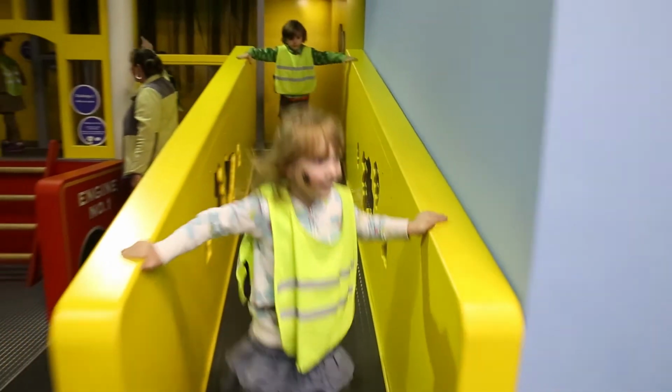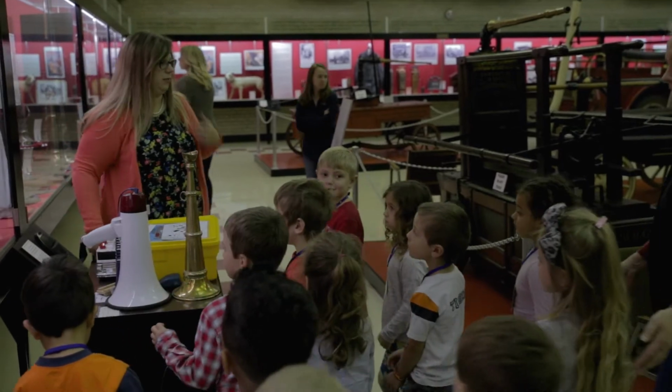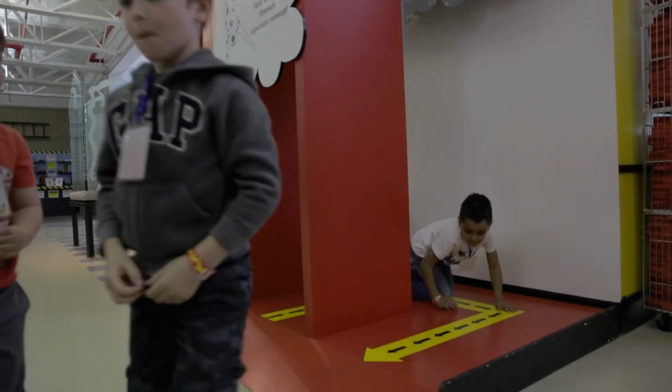First and foremost, actually, we had an incident a few years ago. A young girl came here to the museum. She learned about fire safety, and unfortunately a year later she had a fire at her house, and she was actually the one who woke up her family and alerted her family due to the smoke alarms and got them out safely, and she actually quoted that she learned everything about fire safety here at the museum.